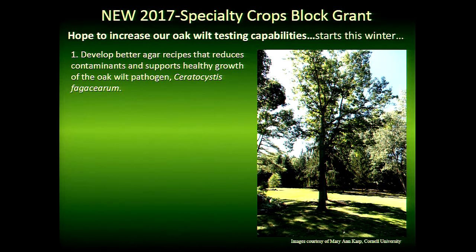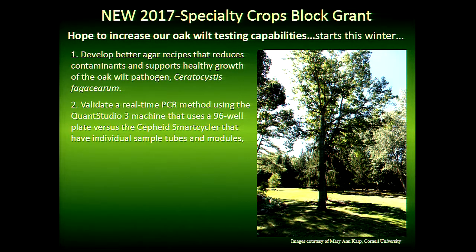We're also going to validate another PCR method, a real-time PCR, which hopefully we'll get faster answers because that's what real-time is all about. So we hope to get the faster answers with that, and we have a 96 well system, and our current system is individual tubes. It uses a Cepheid SmartCycler as the platform, and those are kind of phasing out now. So we've got a new real-time PCR machine, an ABI Plot Studio 3, sounds good. And Mary Ann's going to validate the protocols on that machine for us.